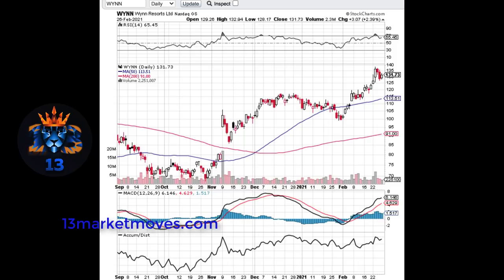And so this is another instance of a reopening stock that everybody's been buying in the expectation of the economy reopening. But the fact is, this stock's got nowhere to go but lower. So if it bounces like 135, 140, that's your perfect opportunity to short it.